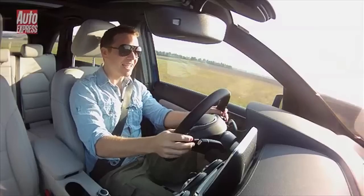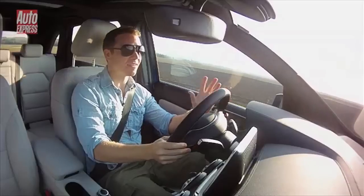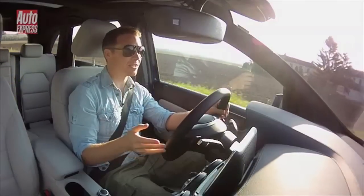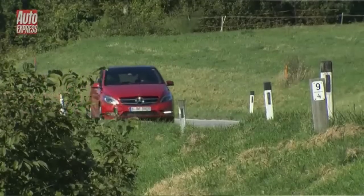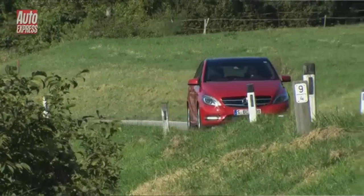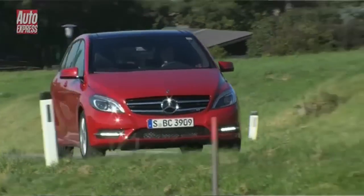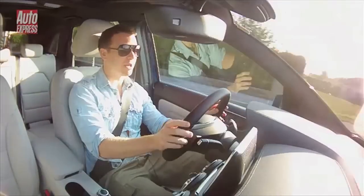Dynamically, the headlines here are that the centre of gravity has been lowered by about 20 millimetres, and there's a new 4-link suspension setup at the rear. Now that should make it sportier and more comfortable at the same time, and yes, it is definitely an improvement over the last B-Class, but there's still a couple of problems. The steering, well, it's not exactly full of feel, and the ride, it's a little bit on the firm side.